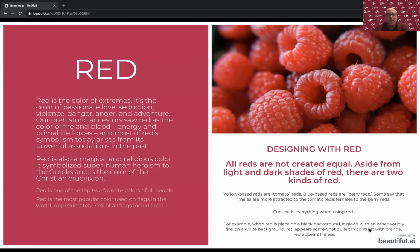Red is one of the top two favorite colors of all people. Red is the most popular color used on flags in the world. In fact, approximately 77% of all flags include the color red. However, all reds are not equal, and how men and women look at reds are different.